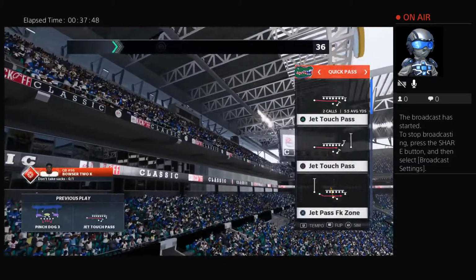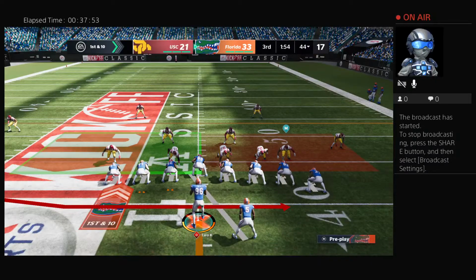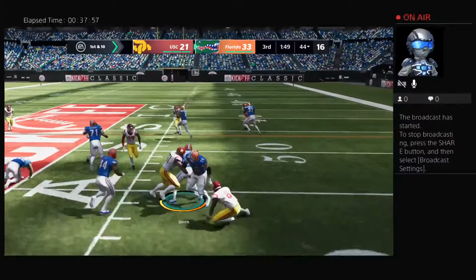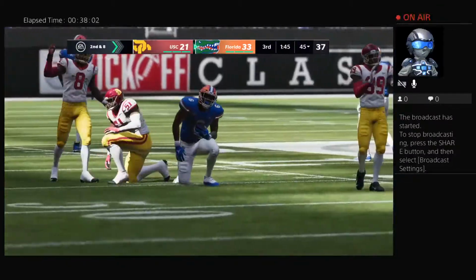The pickup there, and it's a 1st down. 1st and 10 at the 44-yard line. 2 yards on the pickup there. It'll be 2nd and 8.